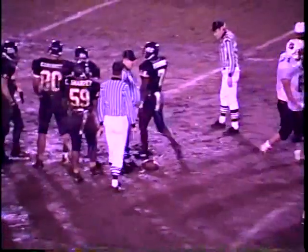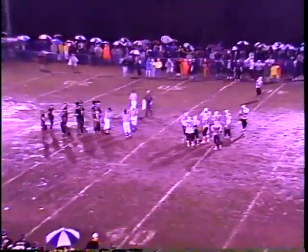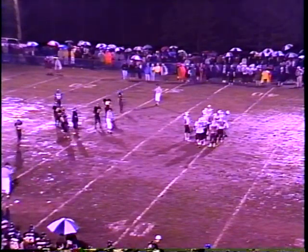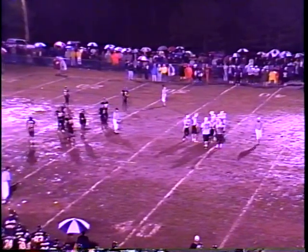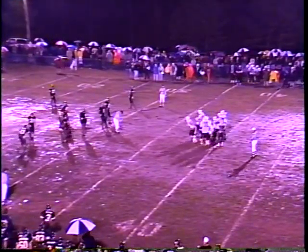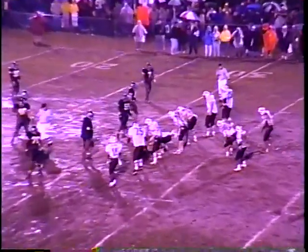Pikeville still retains possession. Van Hoos that time did not get a chance to drop back and pitch that ball out. He was hit as he was dropping back and lost the football. Luckily for Pikeville, they held on to it, but lost a yard or two. It's going to be about a fourth down and three situation for the Panthers. So it's a big fourth down situation for Pikeville here early going.